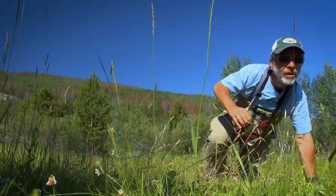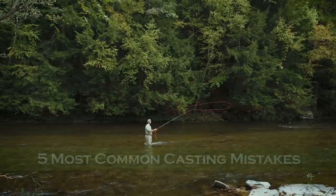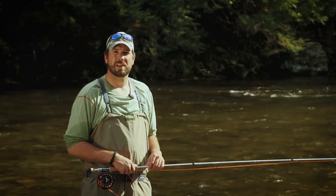Approach is especially critical on small streams, but the techniques you learn there can be applied to rivers of any size. For reading the water and approaching fish, casting accuracy is really important. Let's visit Pete Kutzer to learn the five most common casting mistakes. Today, we're going to troubleshoot the five most common casting mistakes and how to correct them.